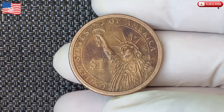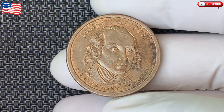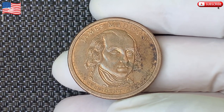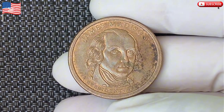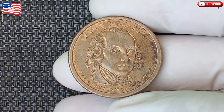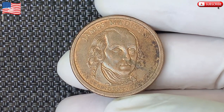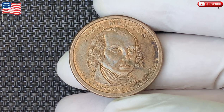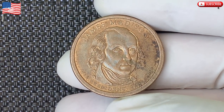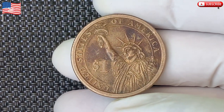At the time, the United States was still in the process of defining itself both politically and economically, and the coinage from this period reflects that. The 1809 to 1817 dollar coins were struck during the presidencies of James Madison and James Monroe, a time marked by growing international tensions and the War of 1812. These coins were minted during a time when the country was struggling with its identity and sovereignty on the world stage, and their design and production represent the early days of the nation's coinage history.